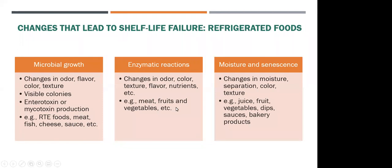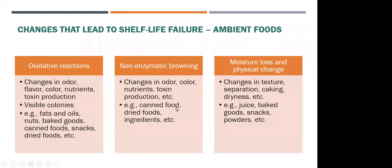And one last category, ambient foods. These are your shelf-stable foods. We're looking at the same classes of reactions. Non-enzymatic browning is especially common in some of these products, especially if they start out with a light color.